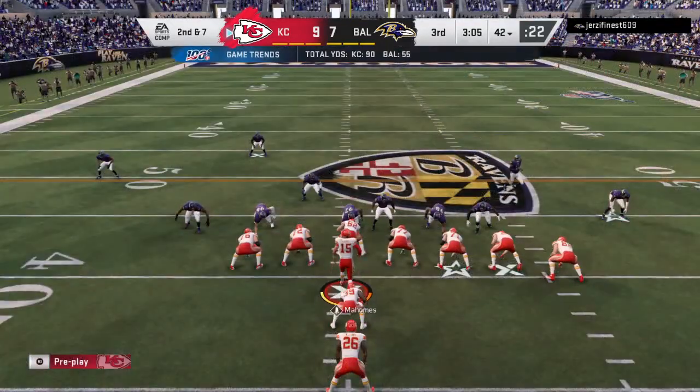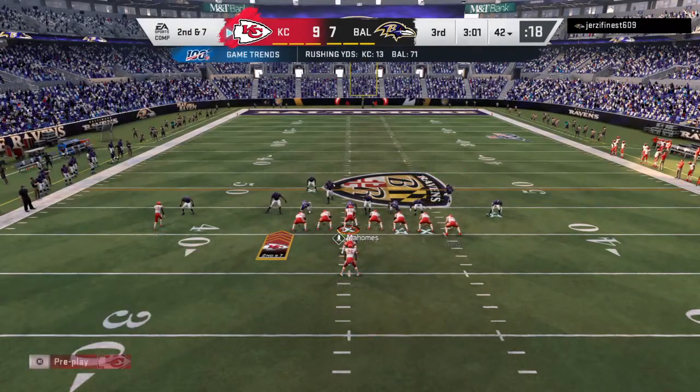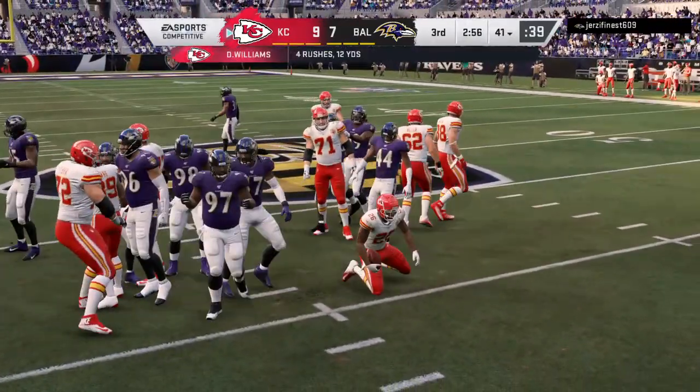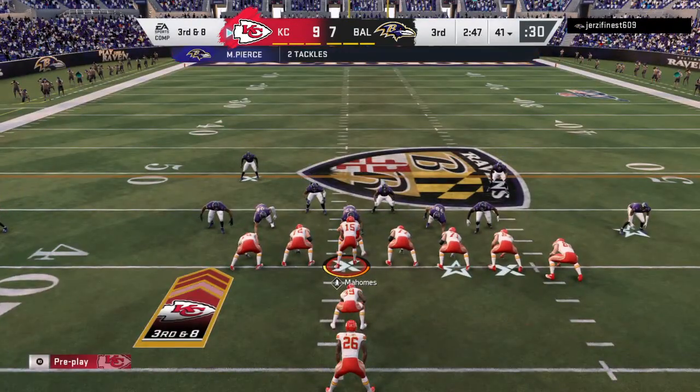The last run got 3. Now here's 2nd and 7. They run it again with Williams, and he'll lose yardage here. Back at the 41. It'll go as a loss of a yard, and it'll set up third down.